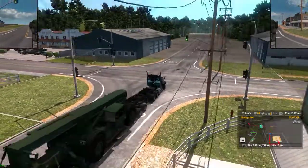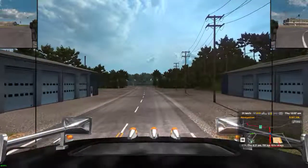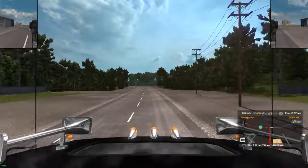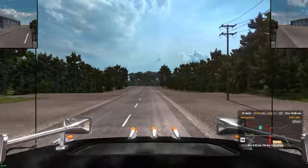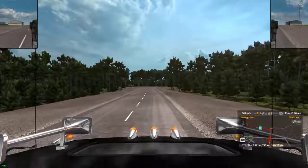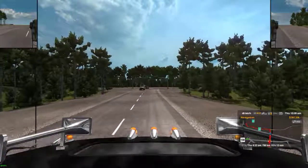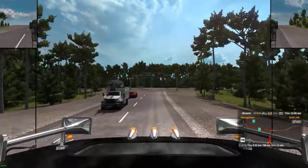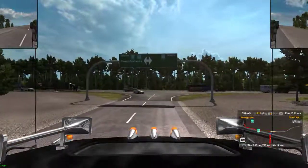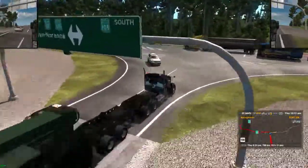What do we got up here? We got a T-junction coming up, I think. Hopefully not with a lot of traffic. One of my mods is a realistic traffic mod, I think it's DP's realistic traffic mod it's called. It's from the workshop, and it adds more traffic depending on the location, time of day and stuff.